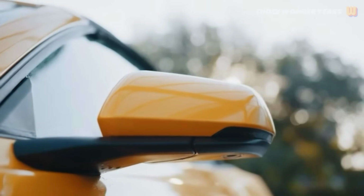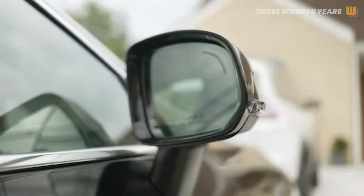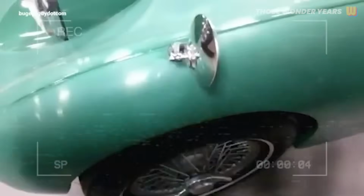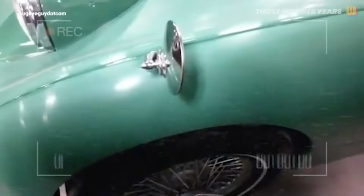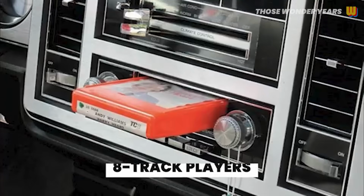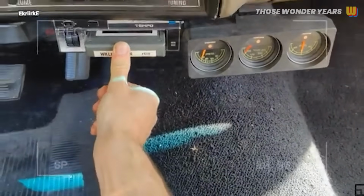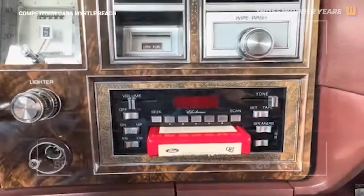As technology advanced, side mirrors migrated to the doors, offering easier adjustments and better aerodynamics. Modern cars benefit from heated mirrors, power adjustments, and even blind spot detection systems, making the quaint fender-mounted mirror seem like a relic from another time. But for car enthusiasts and collectors, these mirrors are a cherished reminder of the artistry and individuality that defined classic car design.